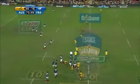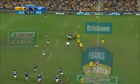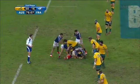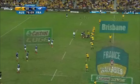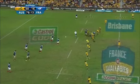Tolofua is on there in 16. Grant Hooker. Oh, it's far from pulling out. Solid tackle midfield. Four guards, four! No. Use it!